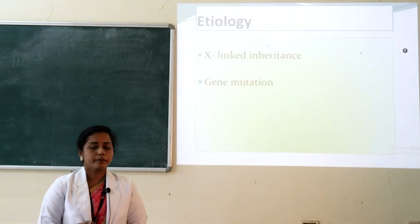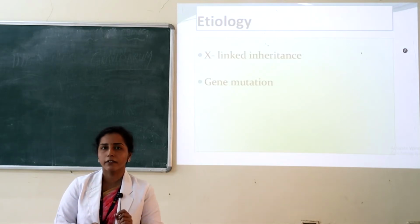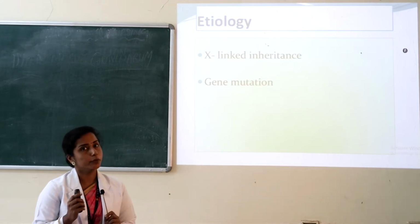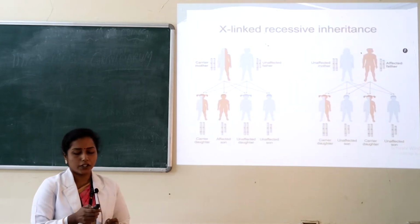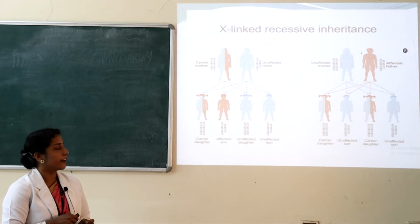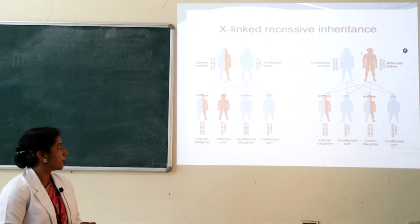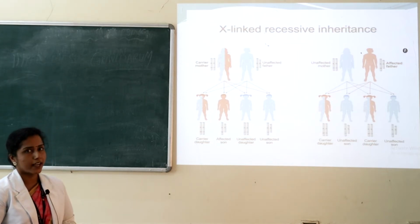Then etiology. We already discussed that it's an X-linked recessive pattern. X-linked recessive inheritance is present in hemophilia, and gene mutation also causes hemophilia. This is a picture that shows the X-linked recessive inheritance. Here you can see a carrier mother and an unaffected father. Look at the offspring. There are two girl children, one a carrier and the other normal, and two boys, one affected and the other unaffected.